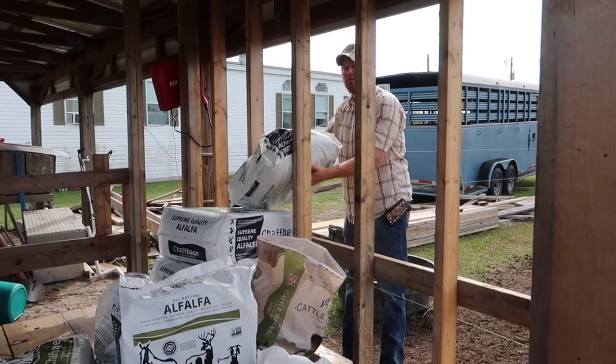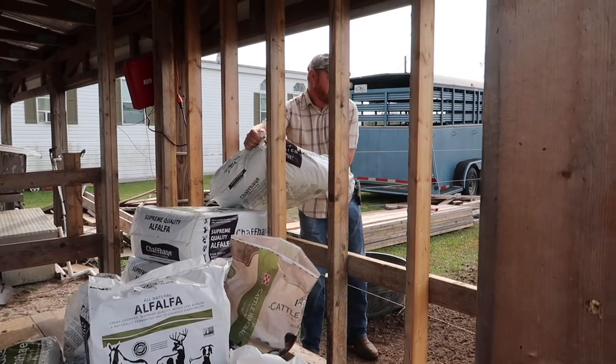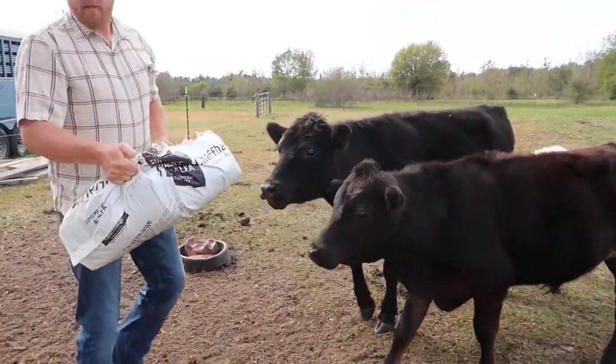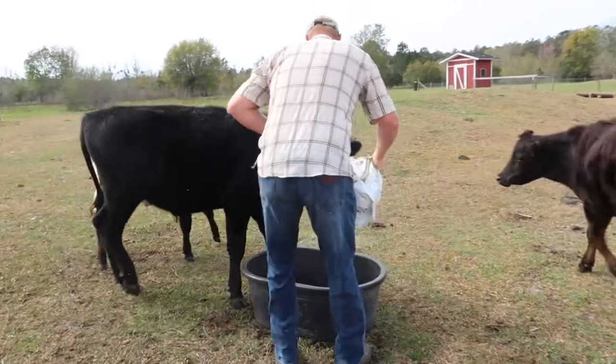And these steers are moving. So the steers leaned in here the other night and got in the chaff hay, tore the bag open. Several of the bags, actually, because they love the chaff hay.